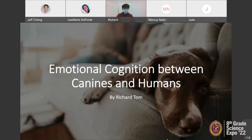In this study that I conducted, research on how dogs react to the emotional changes of humans through their facial expressions and physical actions. Emotional cognition is the ability to interpret the emotions and behaviors of others. And in this case, it is the dog interpreting the human's emotions.